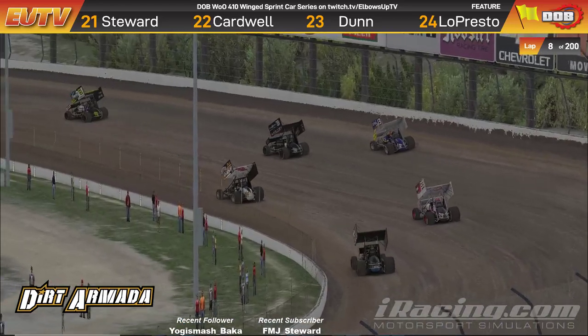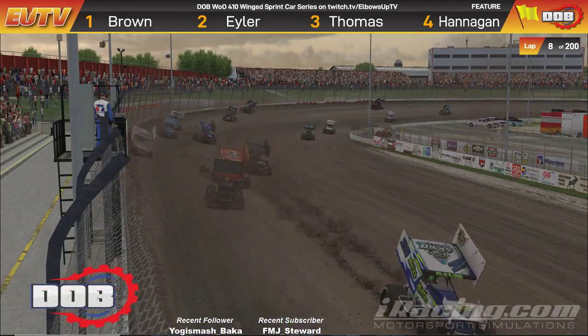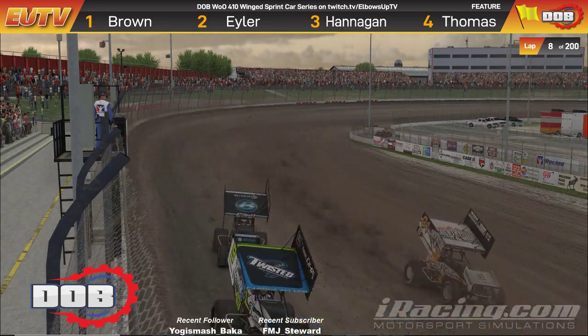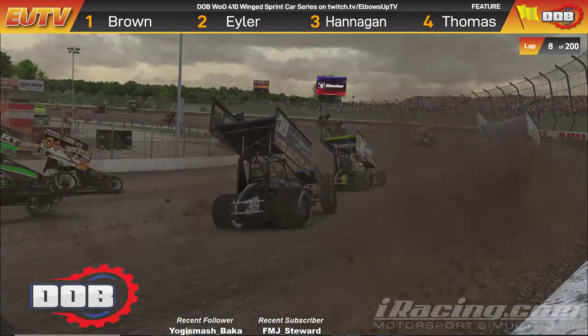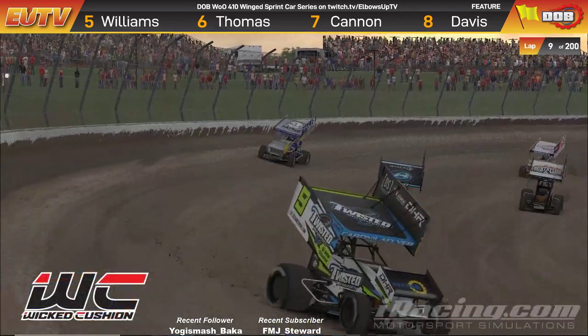See if we can back it up here. We see Williams in the fence like we saw. That makes it really hard for Craig Dunn to get around him. He also collects Hayden Cardwell.